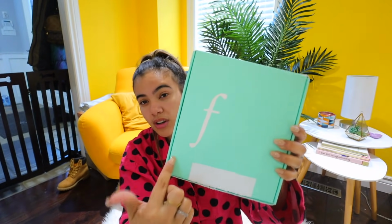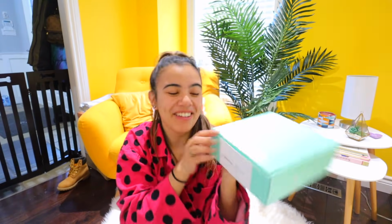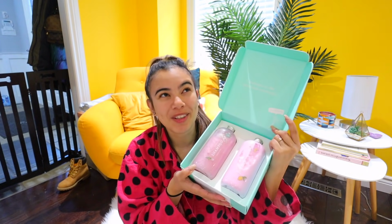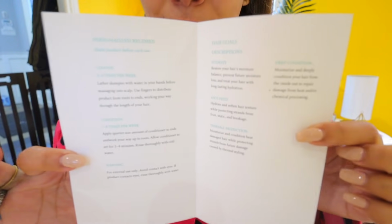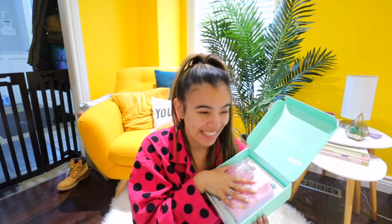up a package. Guess what it was? This bad boy. I'm so excited. So I don't know if you know, Function of Beauty, or customized Function of Bebop. I feel like people normally put their name, but I put Bebop. I got these brand new shampoos in the mail where you get to customize them. I put my hair type, look at this. I put my hair type and my hair goals online. It came with stickers, but I got her in the mail. I'm really excited to try her out. I smelled her. She smelled like pineapple.